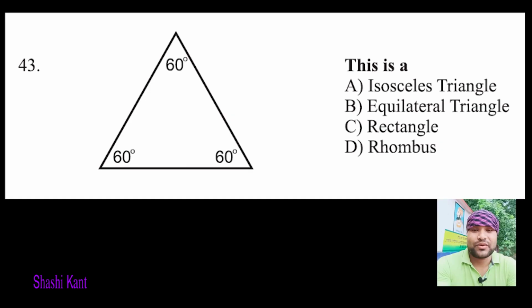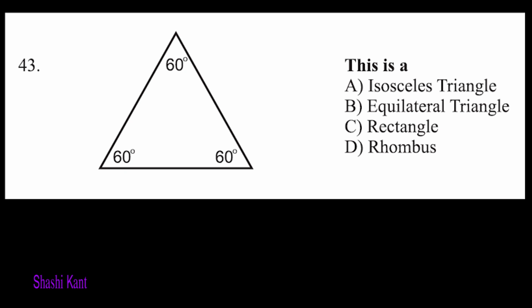Gradation of line. Question number 43, this is A. Isosceles triangle, B. Equilateral triangle, C. Rectangle, and D. Rhombus. And the correct answer is B.